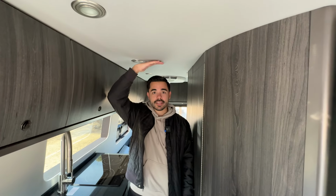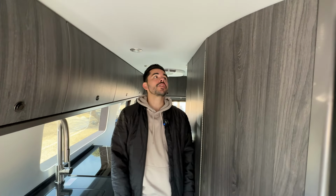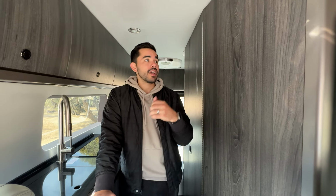Like I mentioned earlier, I'm 5'10", and I can confidently stand up without hitting the ceiling. I think you could be about 6 feet tall and fully stand up without a problem. But if you're slightly smaller, you're gonna have an easier time with that. But for the most part, for couples, there's a ton of space. We could easily spend a week in here. There's enough space for clothes, food, the bathroom, the tank's pretty big.